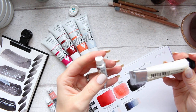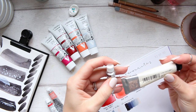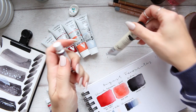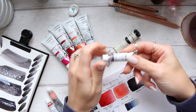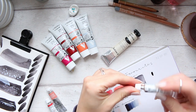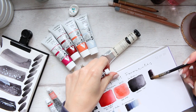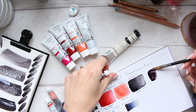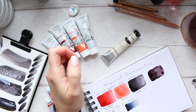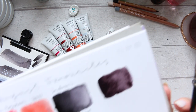So basically, the PBK7 and the PB60 are the same. It's just the PR122 in here, in the Schmincke, and PR208 in this one. So they changed up the red pigment. And that is probably why it has more of a violet color to it. Nothing wrong with it. It's a beautiful color. It's just I prefer it more gray like that. So there you go. That's the Schmincke one.